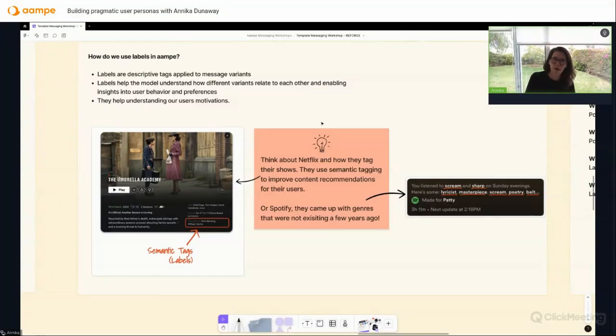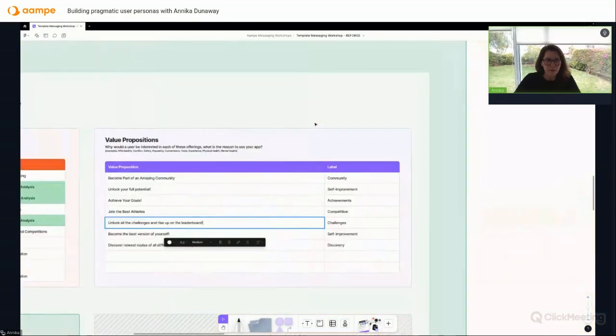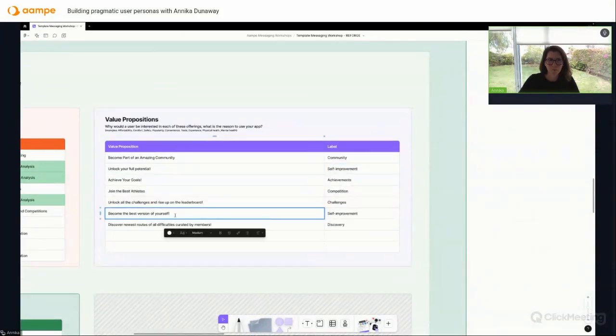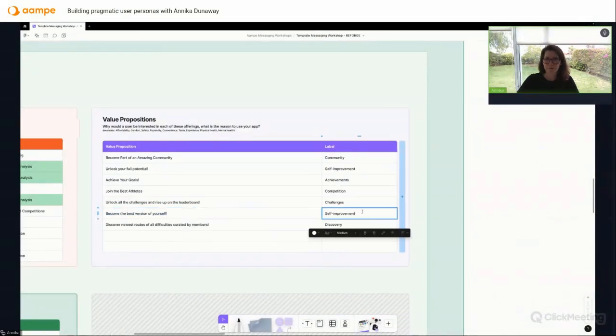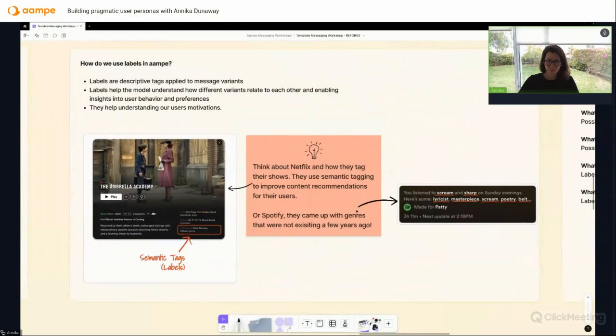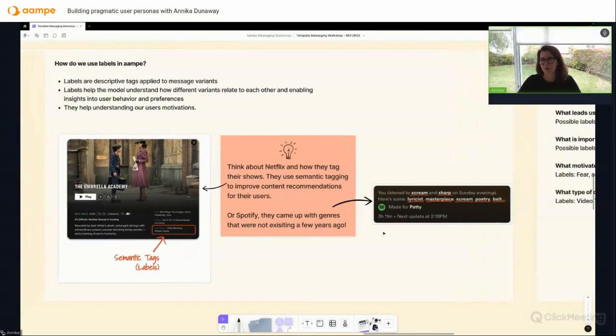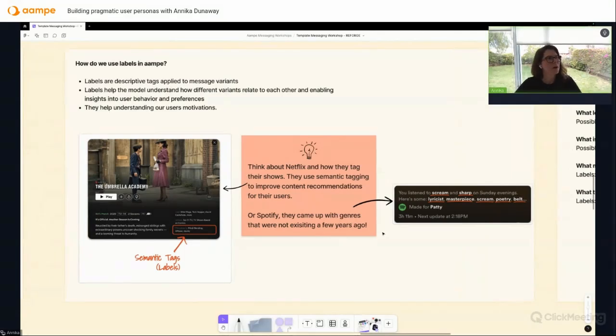And our labels usually then describe what we talk about. Like when we go back here to the sentence of unlock your full potential, it talks about what is self-improvement. Same with become the best version of yourself, also speaks about self-improvement. So we use these labels then to educate our agents. We can have as many labels as we want. And the labels should always help us to learn about our users, to actually answer questions: what is important for my customers, or what type of content do they like, or are they more like a marathon runner, or I don't know, someone who likes an ultra marathon. There are different questions we can ask ourselves and answer with the labels.